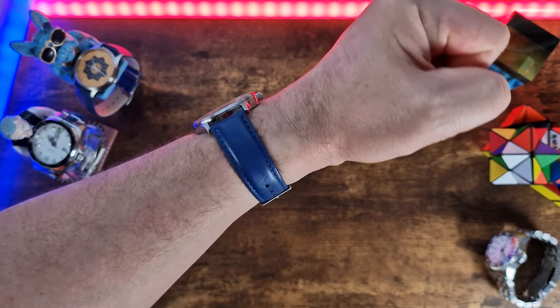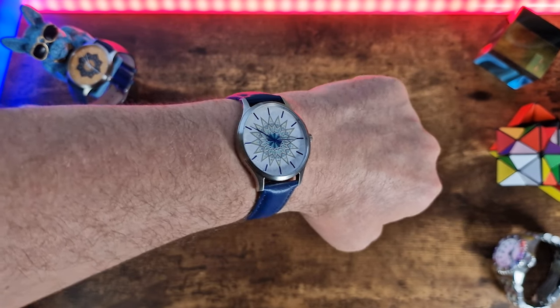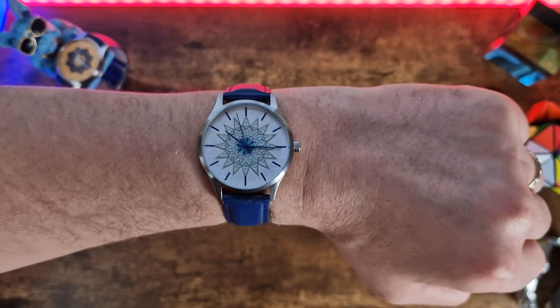On the wrist, the designs really pop out, and with Castle and Gazelle's watches really exhibiting that nice big dial over anything else, the 40mm case diameter feels a lot more like a 41 or 42 on my 7.5-inch wrist.